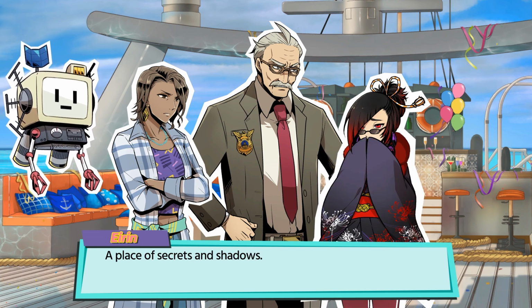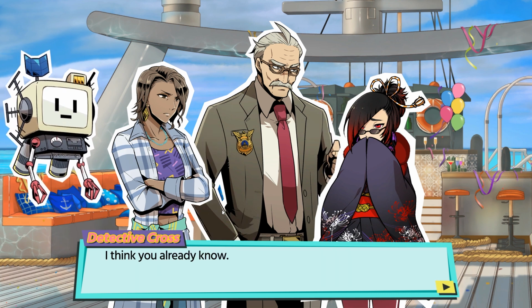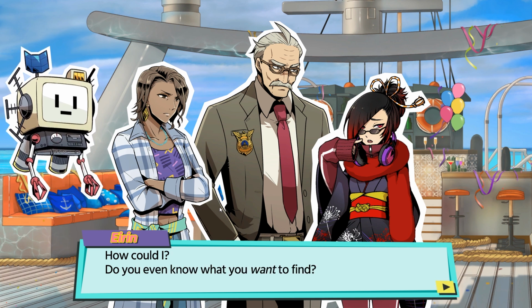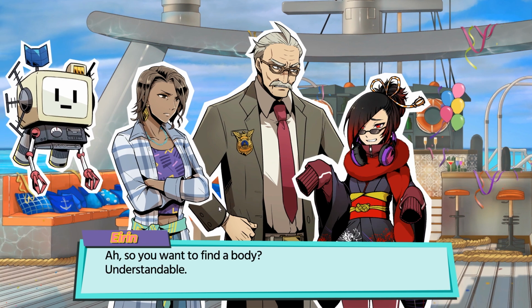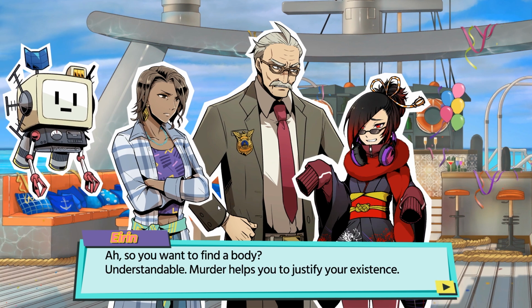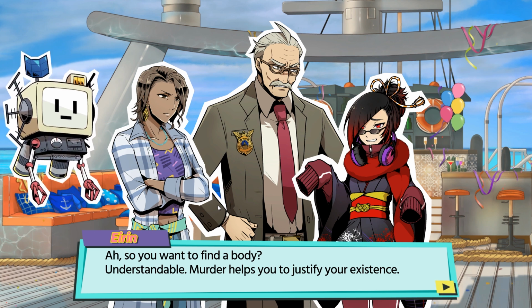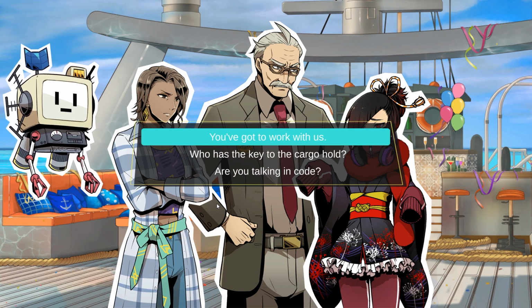We need to see your cargo hold. A place of secrets and shadows. What do you think you'll find there? I think you already know. How could I? Do you even know what you want to find? Enough games. There could be a body in there. Ah, so you want to find a body. Understandable. Murder helps you to justify your existence. What are you babbling about? If I wanted to be psychoanalyzed, I'd talk to a shrink.